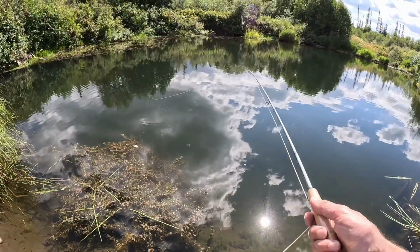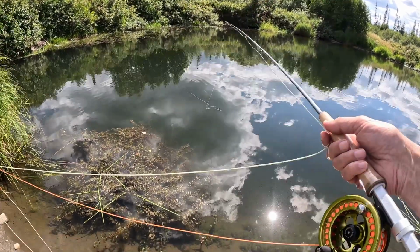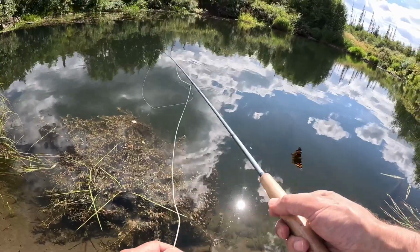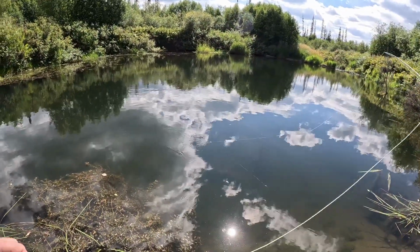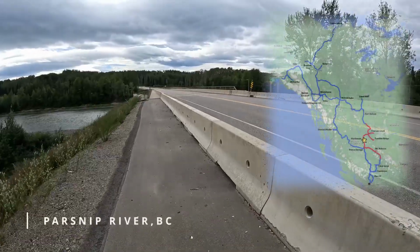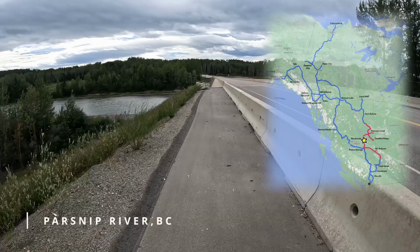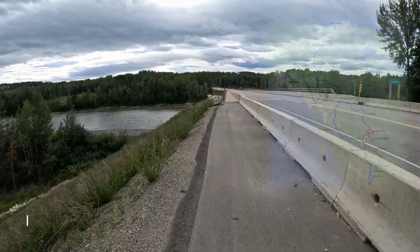Oh, we got one on. Oh, on and gone. Oh yeah, some bigger ones in here for sure. Oh, there he is. And, oh, he had it. Looked like a rainbow. So I'm checking out the Parsnip River next, probably about 40 kilometers south of Mackenzie.